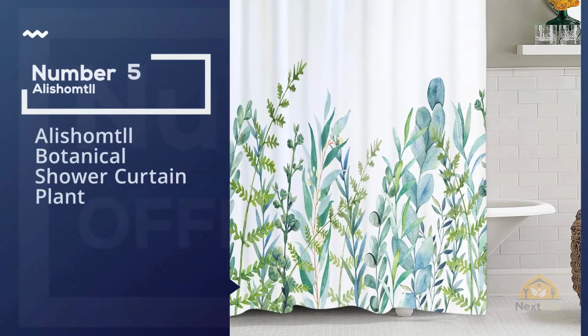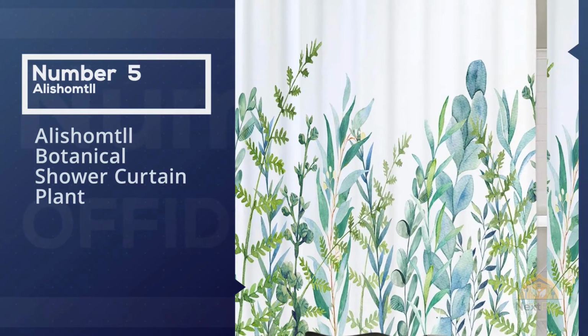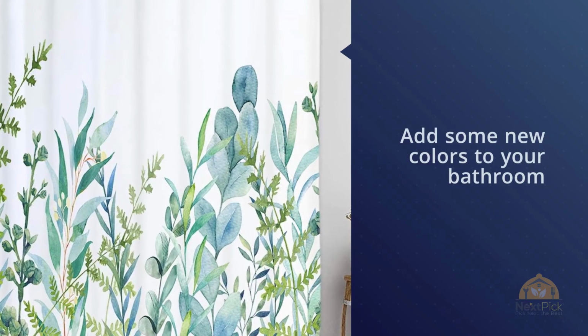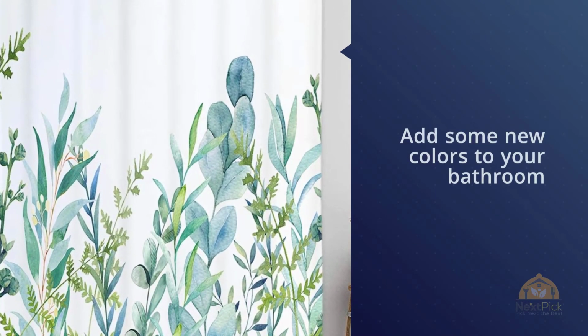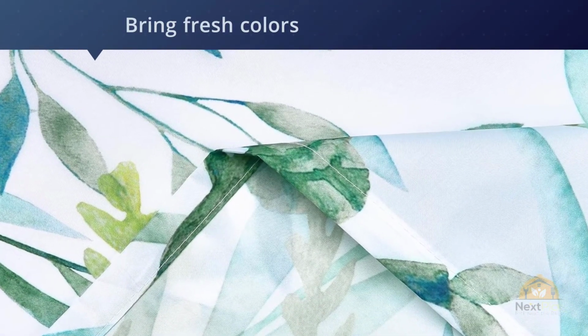Number 5. Alicia MTLL Botanical Shower Curtain Plant. It's time to add some new colors to your bathroom. The leaf shower curtain pattern symbolizes vitality and hope. Our botanical shower curtain will bring fresh colors to your bathroom and create a comfortable atmosphere.